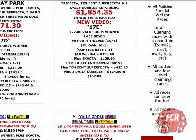Bottom and low level claimers, that would be your $5,000 to $10,000 claiming races for the most part. Perhaps $12,000 to $16,000 if we were talking about Southern Cal and New York, Kentucky, Churchill, Keeneland, Kentucky. You know, you have those 3 circuits being your main grade A circuits. 12 to 16 might be your low level near bottom claimers. But for the most part, most tracks, $5,000 to $10,000 claimers.